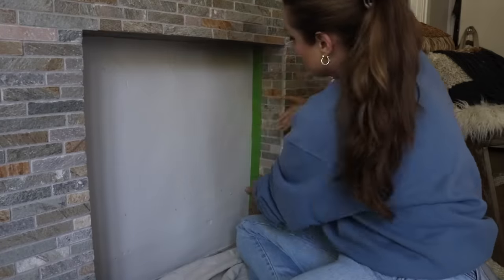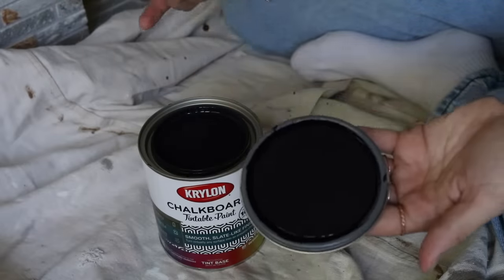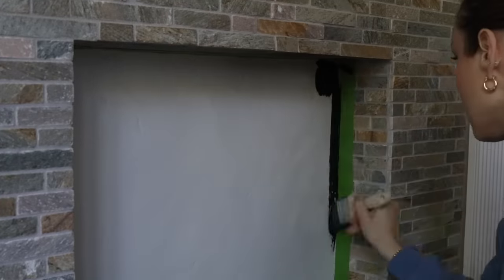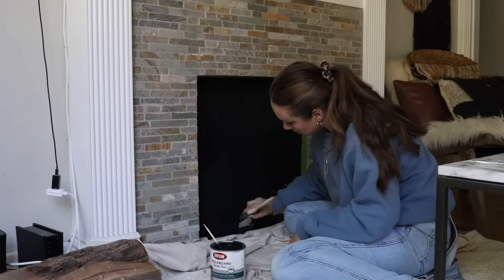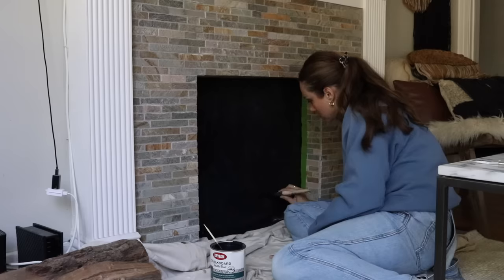In my last living room makeover, you guys actually suggested that I should paint the inside of my fireplace black to make it look more like a fireplace and to give it kind of a matte effect like a fireplace. I'm using a black chalkboard paint. It was actually a cheaper alternative than buying flat black paint from the hardware store, and I didn't need to do two coats on this, I just did one.